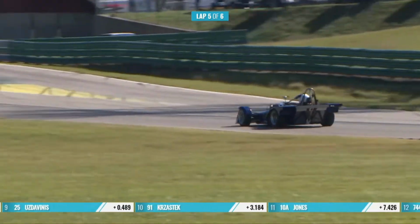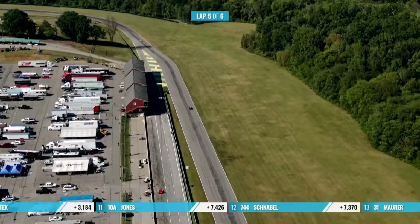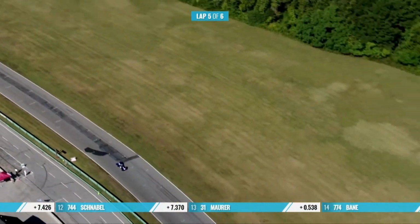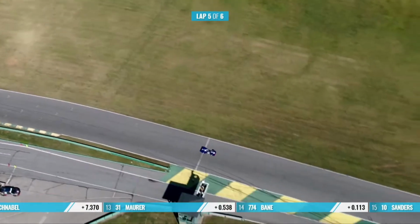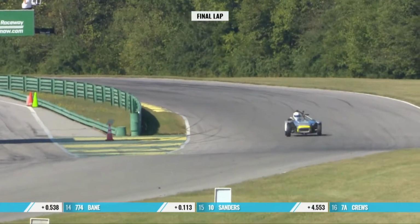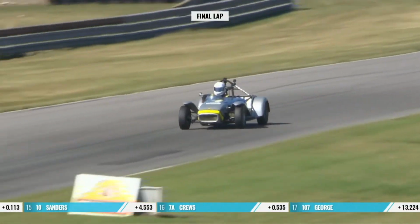And that's the beauty of this fraternity that is SVRA. Everybody's helping each other out. That's what it's all about. And that Malik is steaming along here at VIR. This is the final lap then for our Group 1, 3, 4, and 5B.